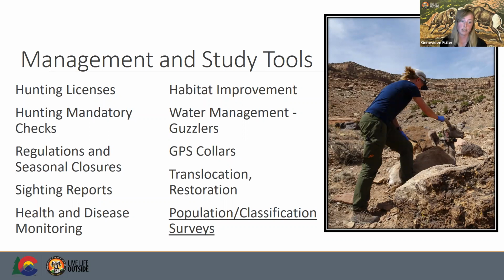We do health and disease monitoring. Every time a sheep dies and I can get my hands on it, I will actually do disease testing. Also, we try and do that whenever we handle these guys. We want to get as much data as we can if we're going to put hands on them.